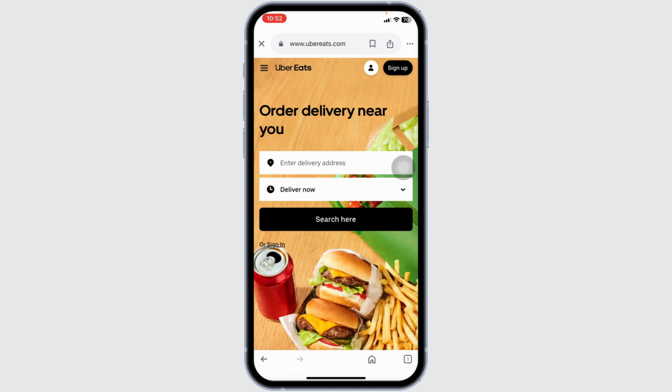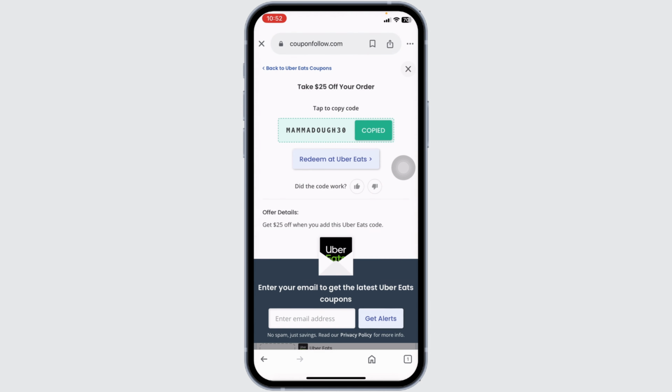While you are on the checkout page, you're gonna find this section of codes. Over there, type in the code and confirm your order. With that, you'll get the discount.